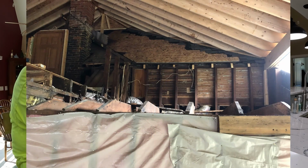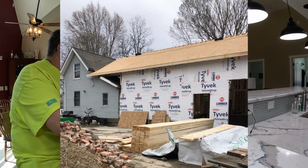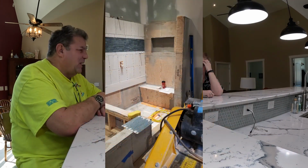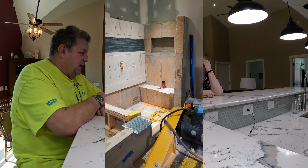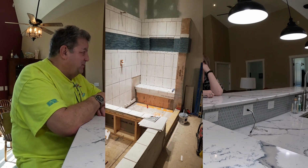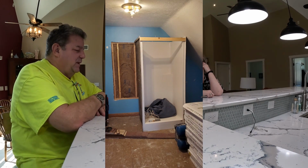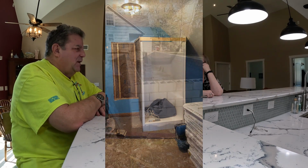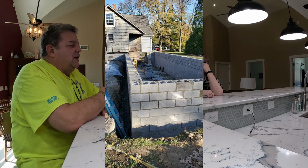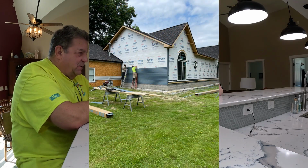But one day the price of wood was X. The next day, or literally a couple hours later, the price of wood had tripled. It was unbelievable. I bought 2x4s in the morning for I think $3 or $4 a 2x4, and then I went back that afternoon and they were $5 a 2x4, just in a matter of 4 hours. Jeez. It seemed like every time we needed a new type of building material, the price went up.